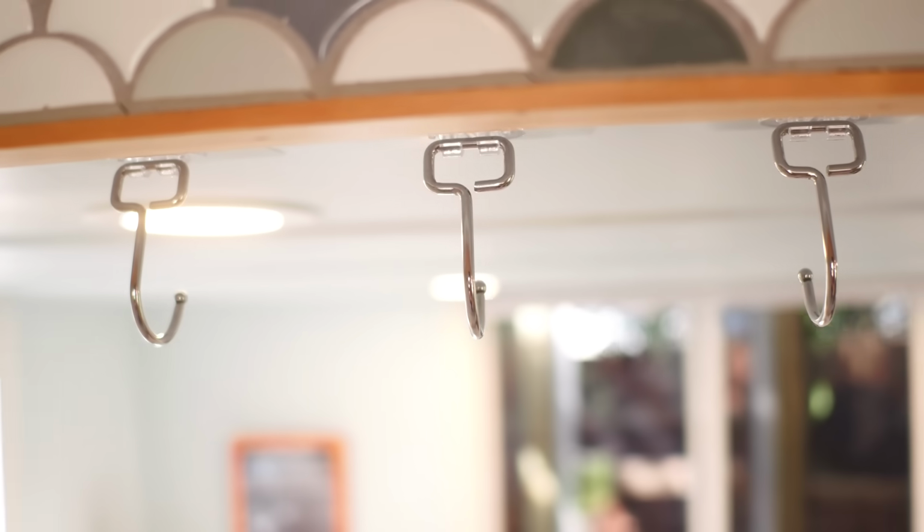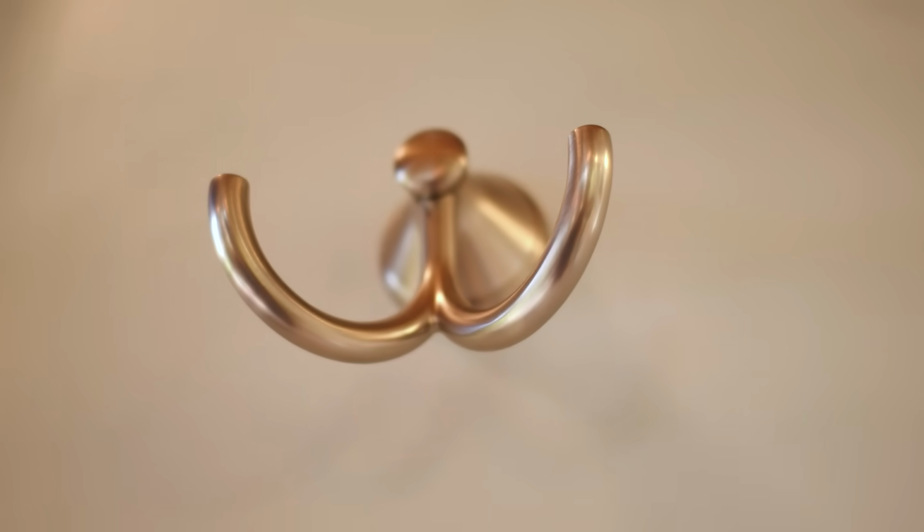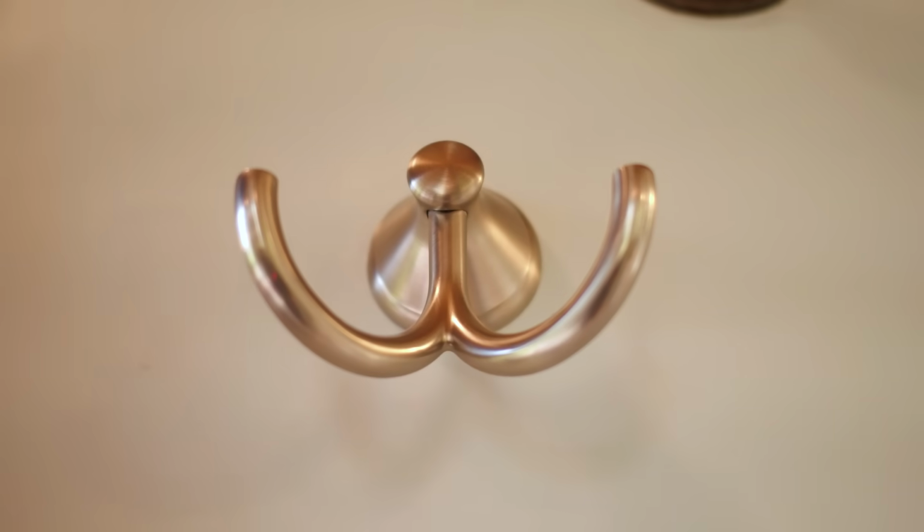Because it's so small and there's not a lot of storage space, I found ways to put little hooks throughout that are kind of hidden, like you may not even notice some of these.